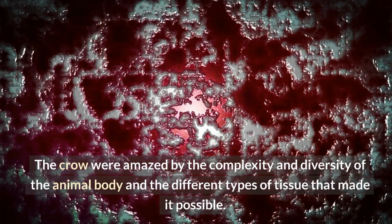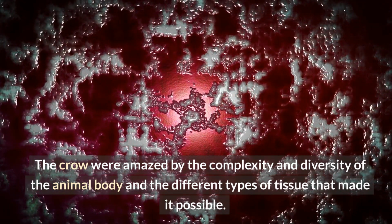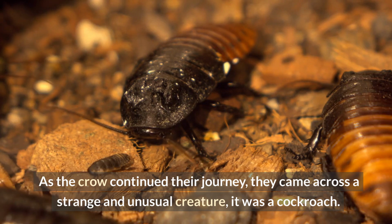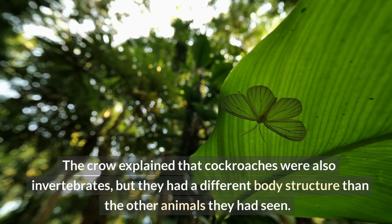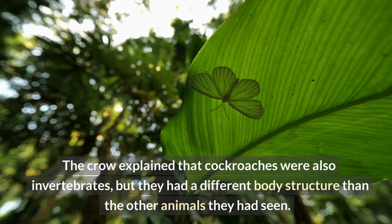The birds were amazed by the complexity and diversity of the animal body and the different types of tissue that made it possible. As they continued their journey, they came across a strange and unusual creature. It was a cockroach. The crow explained that cockroaches were also invertebrates, but they had a different body structure than the other animals they had seen.